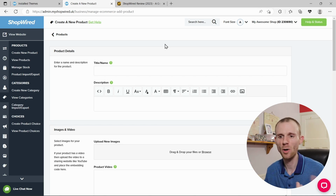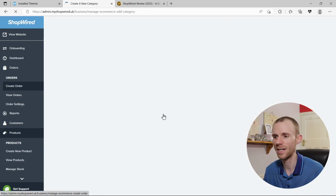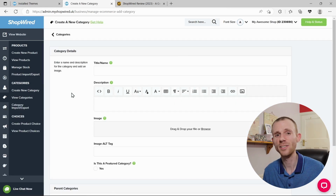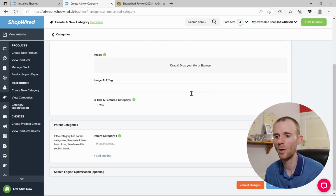So what about when it comes to organizing your products? Well, ShopWired uses a category structure. So if we click on create new category, adding a new category is very simple. It follows a very similar formula to adding a new product. It's a single page layout, so you set the title, you can add a description to it, very useful for SEO by the way. You can add an image for your category if you want.